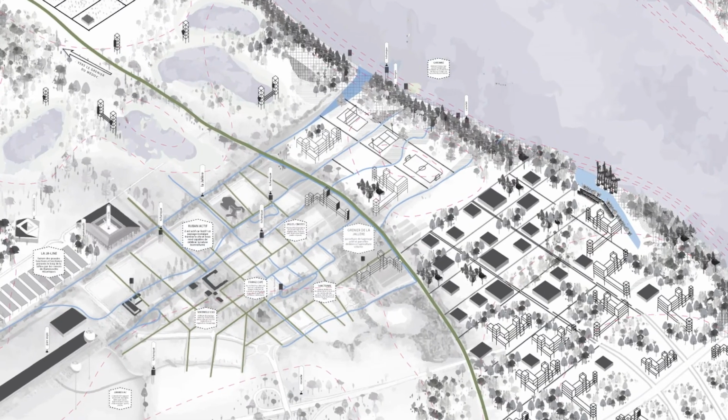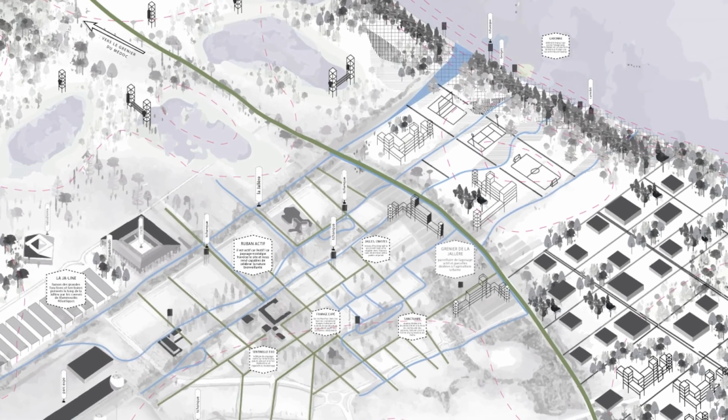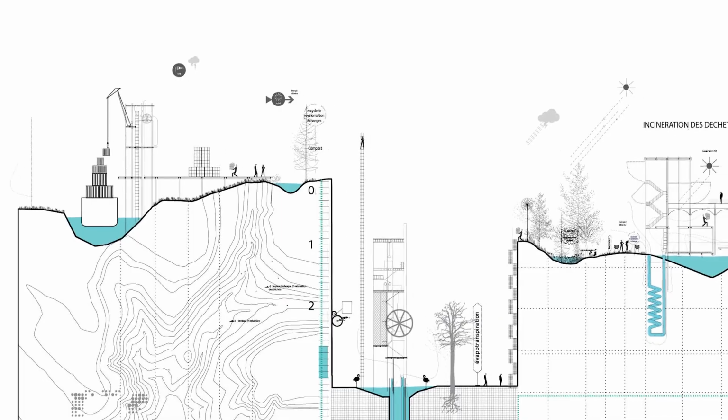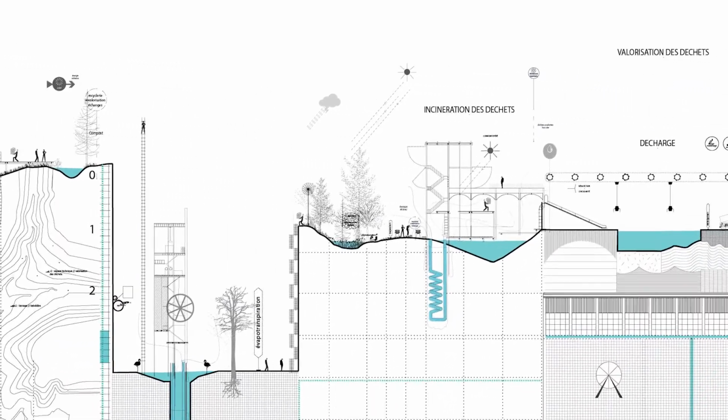A recycling park will be created in a vast natural area to the northwest of the city. The proposed development incorporates not only the technical infrastructure for waste management, but also landscape rehabilitation and design.